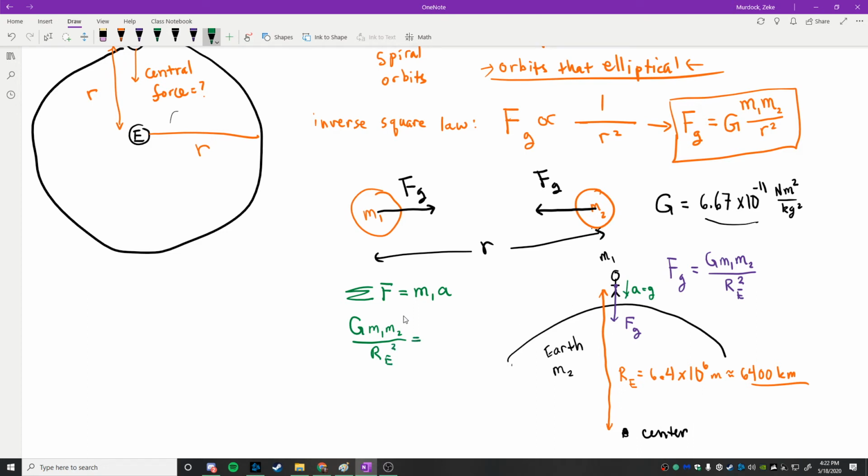And this is equal to the mass multiplied by the acceleration, which in this case is just the acceleration due to gravity. You notice that the mass of the person cancels, and lo and behold, we've proved that the acceleration due to gravity near the surface of the Earth is a constant. Where now m2 is just the mass of the Earth, right? And we can do a calculation here.